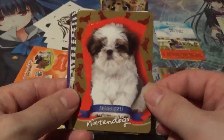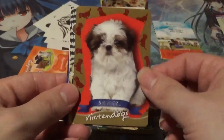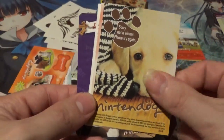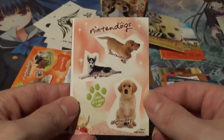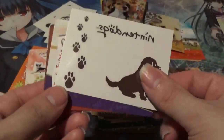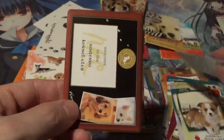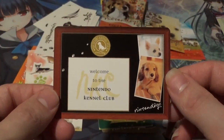Oh, we got the Shih Tzu. That's a name of a dog. It's not a swear word. Sorry, not a winner. Can't win them all. Another adorable set of stickers. We got more Nintendogs tattoos. Dog in training. And what's this? Welcome to Nintendo Kennel Club.